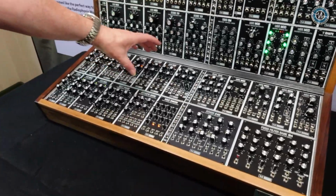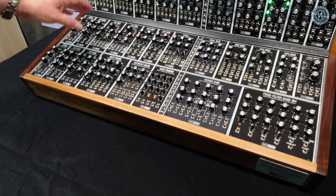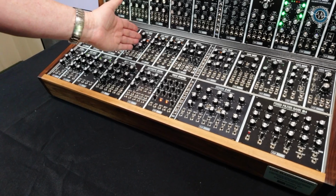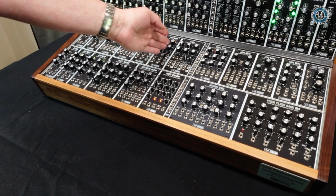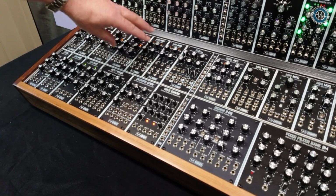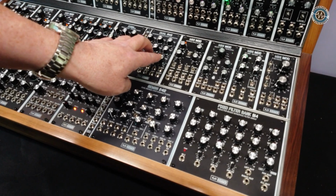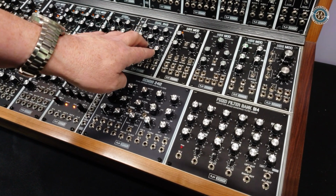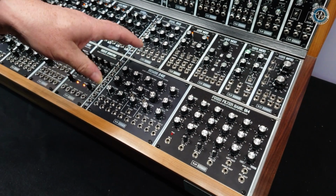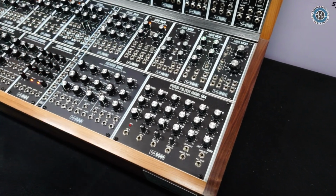So the third row that we have here is largely modulation. We have things like 2 complex tap tempo LFOs, and then we have 2 dual LFOs. So that gives us a total of 6 LFOs, and then modules like the dual RVG, which was based on the original EMS one. That was a limited edition module. Then we also have sample and hold, multi-burst envelopes, etc.